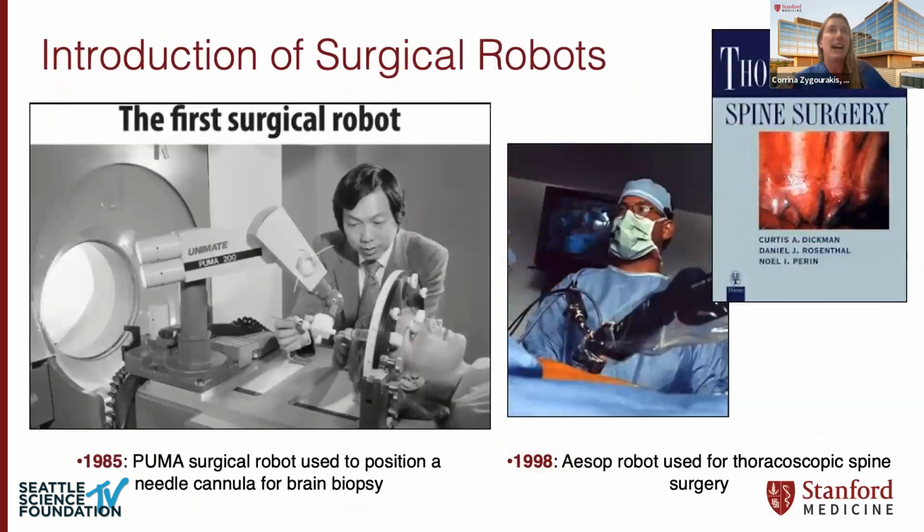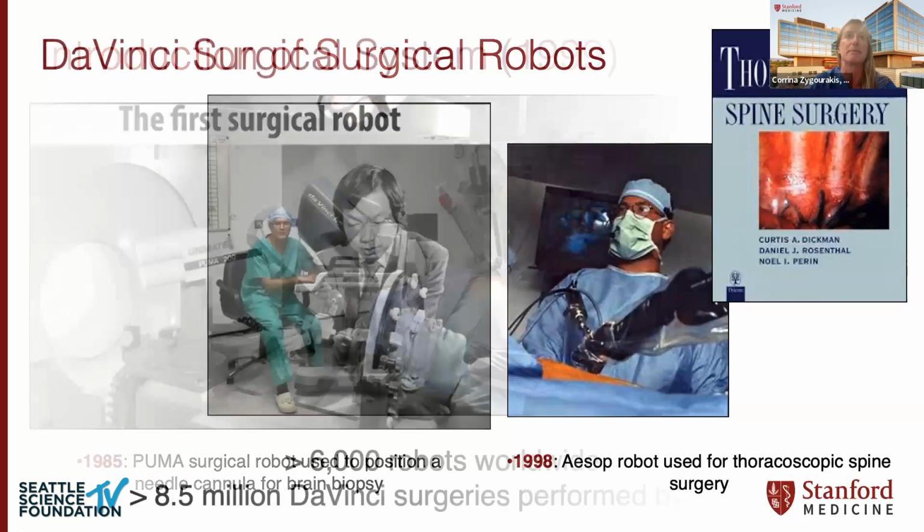So just a little background on surgical robots. The first robot to actually be used in neurosurgery goes back to 1985. This was the Puma surgical robot, which was used to position a needle cannula for a brain biopsy. And then it was actually in the 1990s that one of Dr. Theodore's former colleagues, Curtis Dickman at the BNI, used the ASOP robot, which is used for thoracoscopic surgery. And he actually used that in spine surgery way back in the 90s. This was used when he was doing some thoracoscopic spine surgery. He used it to hold the endoscopic camera, and he was doing some hyperhidrosis surgeries, thoracic schwannomas, and thoracic discs.